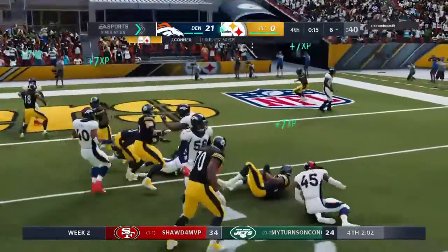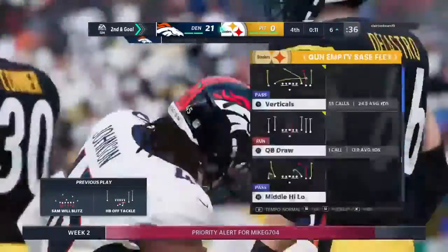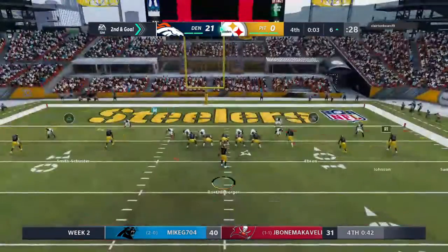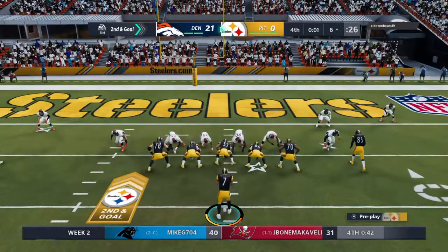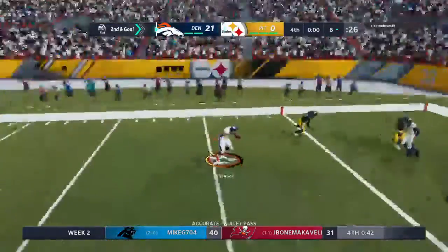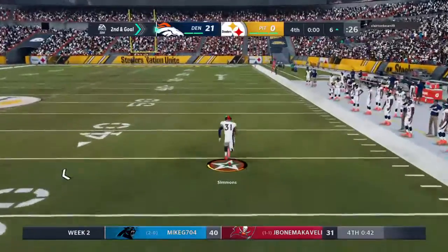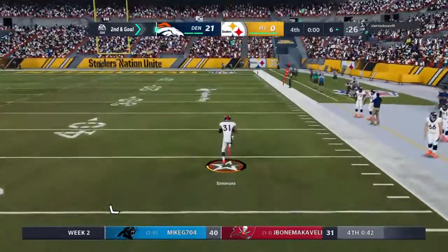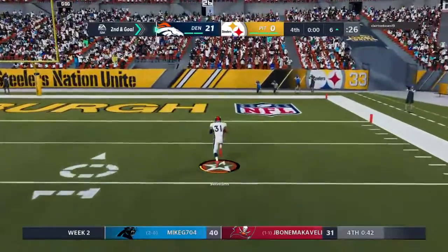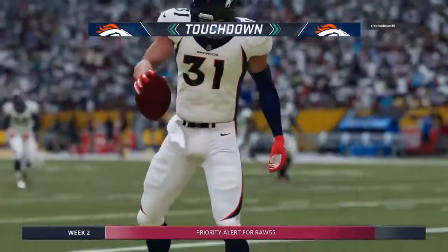And he'll get blown up behind the line of scrimmage. Back at the 6. A loss of 2 brings up second and goal at the 6. One last shot for Roethlisberger. Oh, he's trying for Smith-Schuster, but it's intercepted. Picked off by Justin Simmons. He's at the 50. He's at the 30. 20. 10. And he will score. Touchdown, Denver.